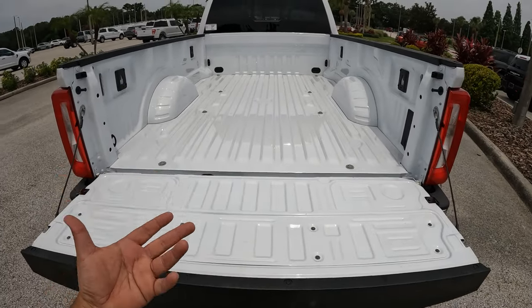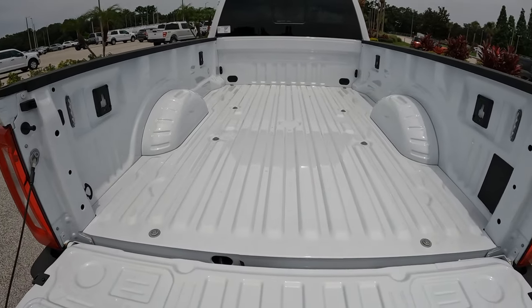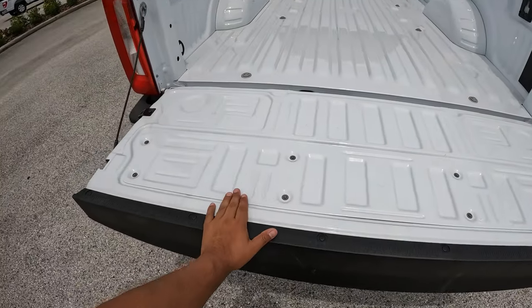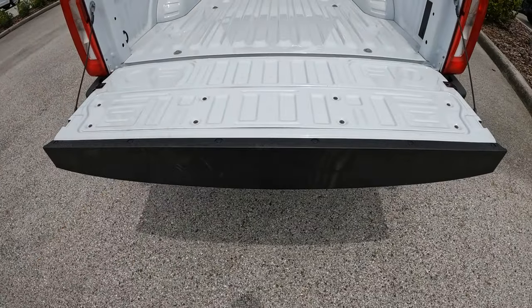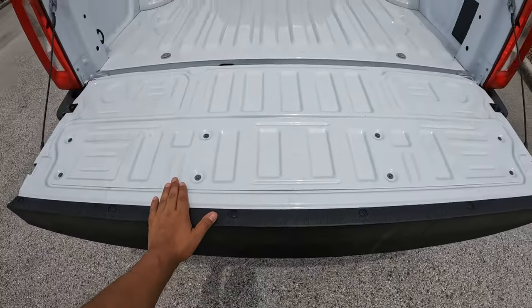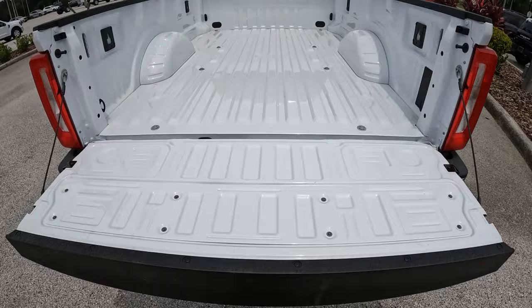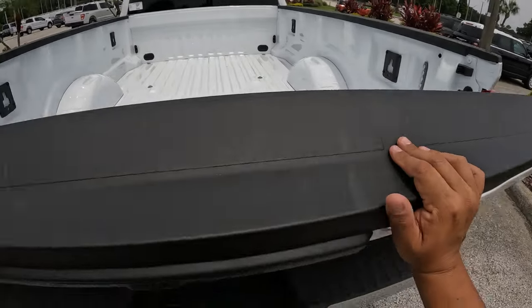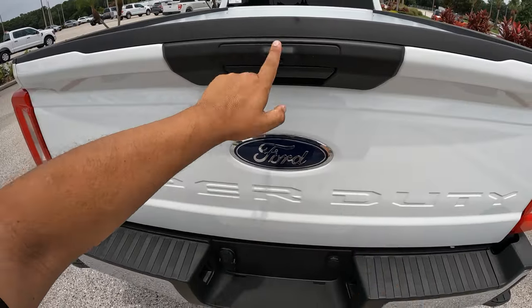Because before, on the fourth generation, there were no connections at all anywhere, not even as an option. Also for 2023, now you can put a step here, which is really cool. You can add a step, and this one does have a ruler here, as you can see, if you want to measure anything in the truck, which is nice. The tailgate is pretty light, it's not too heavy, and it locks in pretty well. We got a rear reverse camera.